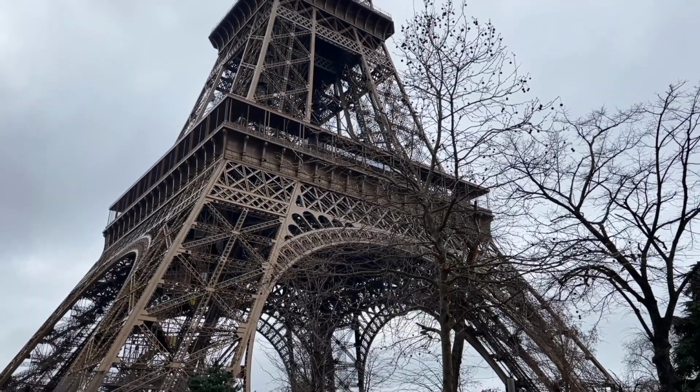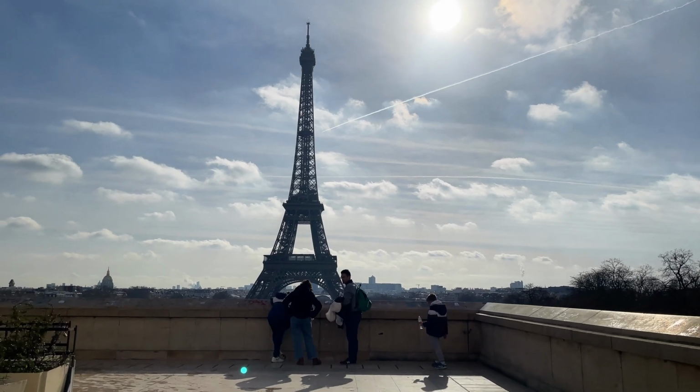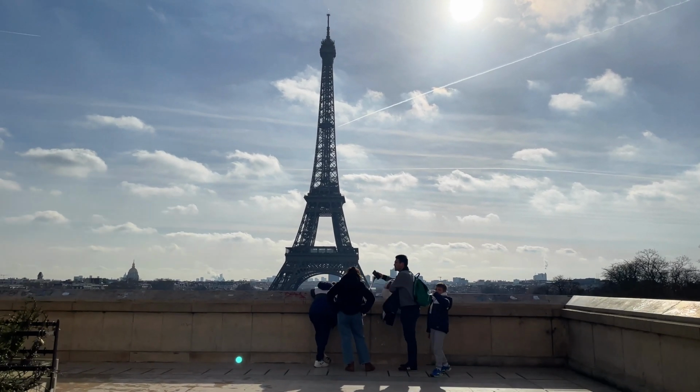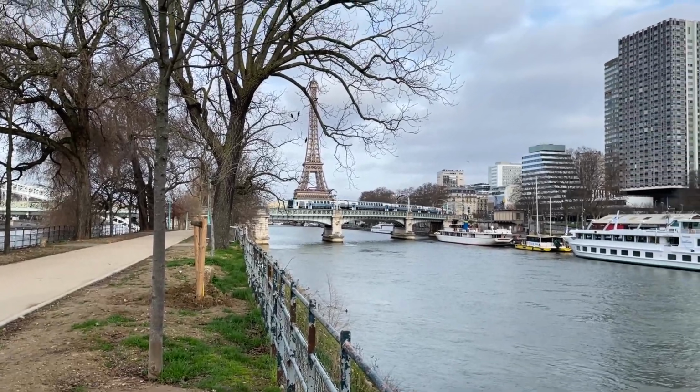One thing you can't miss when you visit Paris is climbing the Eiffel Tower. While you'll get a beautiful view of the city from above, the only thing you won't be able to see is the Iron Lady herself.